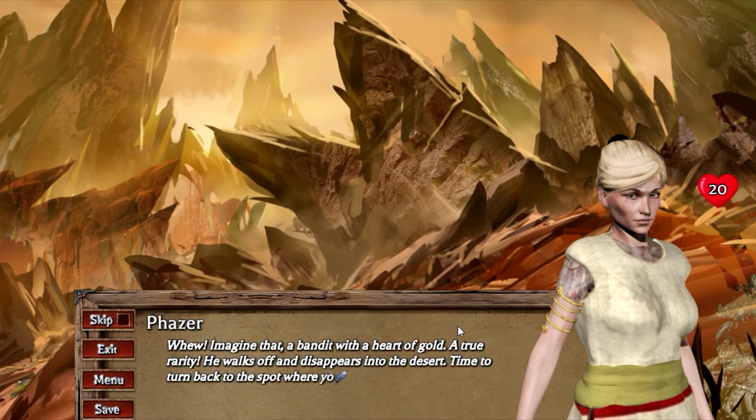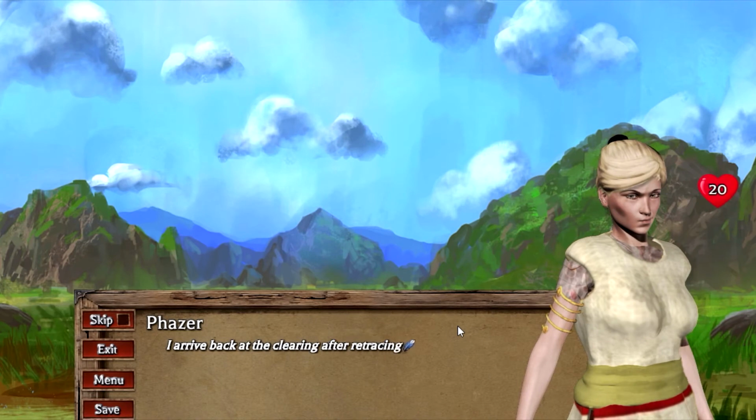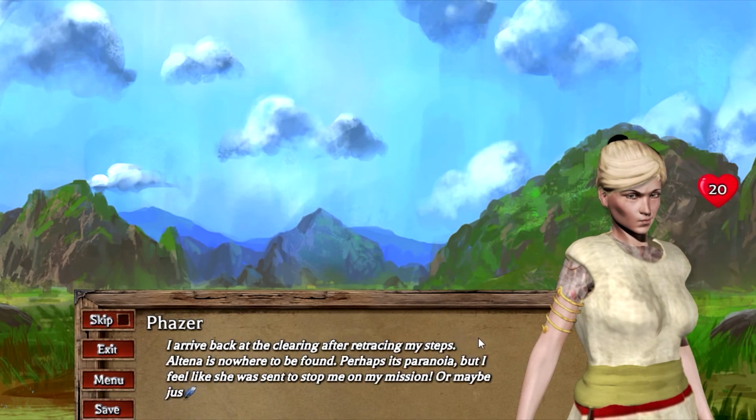The girl has 20 health points represented by a heart on screen and can collect items in her inventory. Every few screens you'll be presented with a choice of what to do, such as running from monsters or exploring a different path.